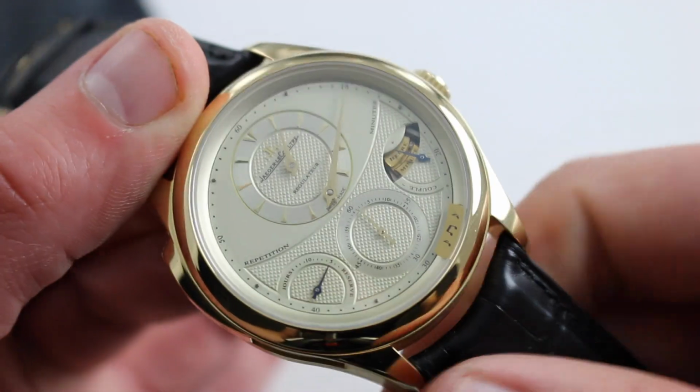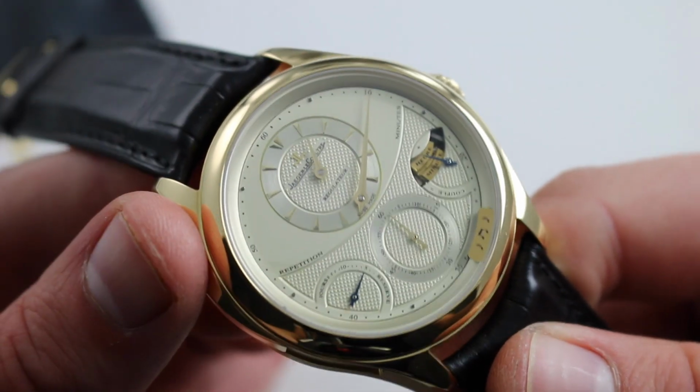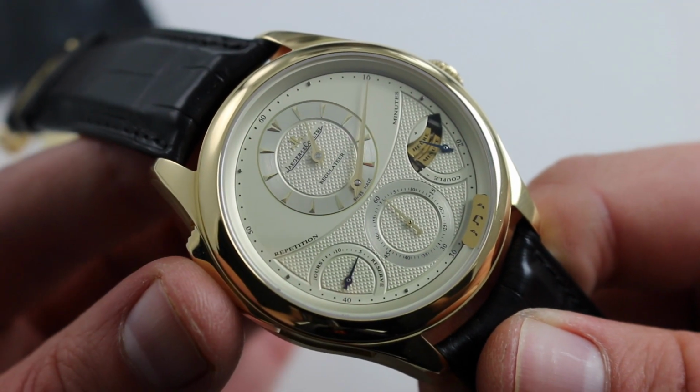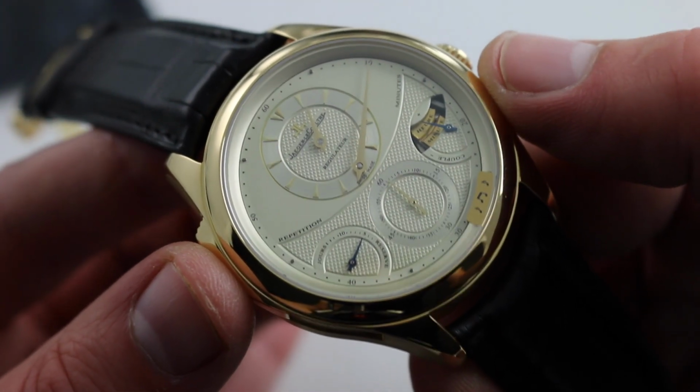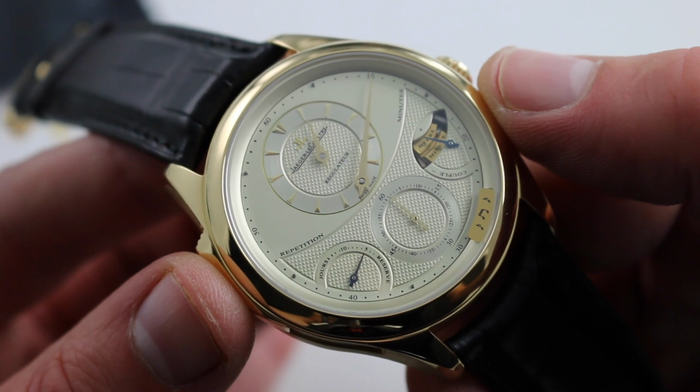Now, I'll move the regulator minutes hand out of the way so you can see to better effect what's going on. But regulators from Jaeger-LeCoultre are not terribly common. The combination of the regulator with the minute repeater is downright singular, and you'll note the repeater does get pride of place on this dial.